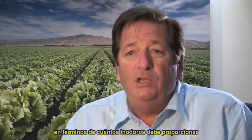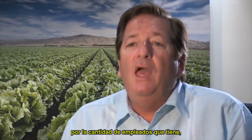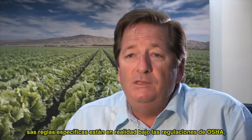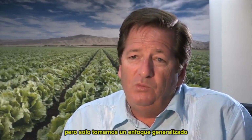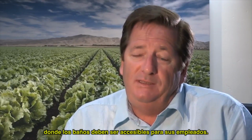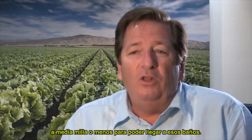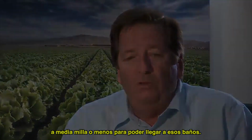In terms of how many toilets you have to provide per how many employees you have, and how far away they have to be, those specific rules are actually under OSHA regulations, but we just take a generalized approach where the toilets need to be accessible by your employees. No more than a 5-minute walk, say a half a mile or less. So they have to be able to get to those toilets.